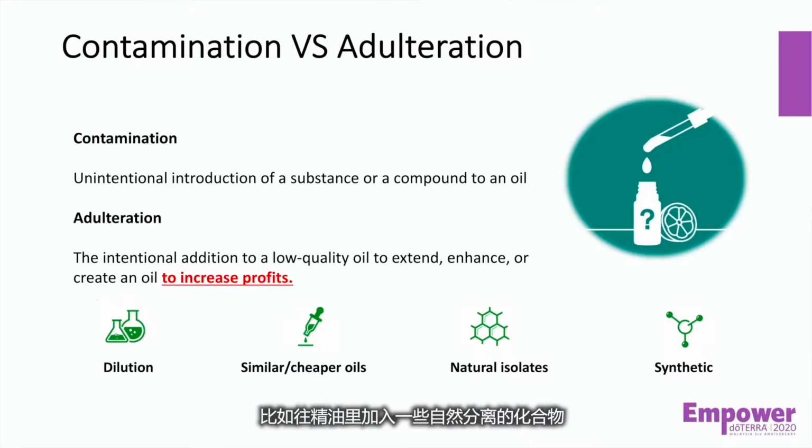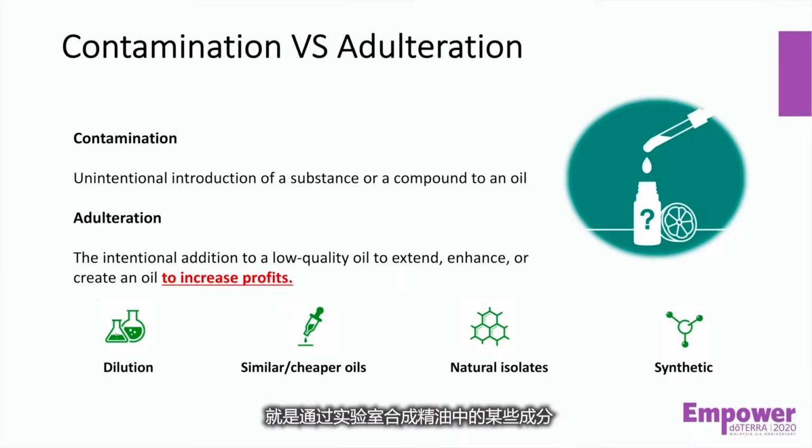One of the most sophisticated ways to adulterate an oil is the addition of naturally isolated compounds to the essential oil. A good example is in the case of alpha-pinene. Alpha-pinene is a main component of frankincense. It also can be isolated from the trees used in the paper industry and added to frankincense oil. The oil created this way can pass some of the tests as the original oil, but fortunately we have ways to discover that.